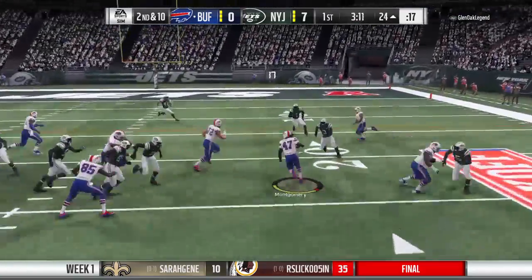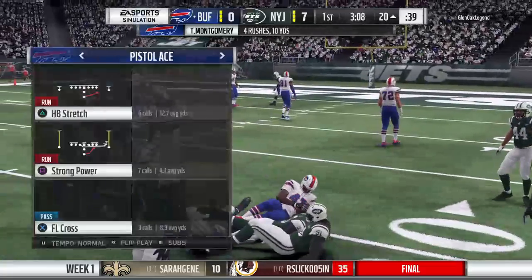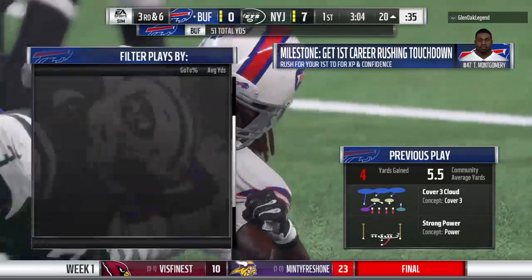They'll keep pounding here with Montgomery, and he's going to fight his way forward for a modest gain. Give him 4 on the ground there. They're now left with 3rd and 6.